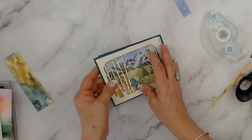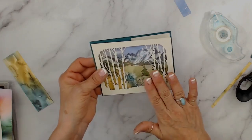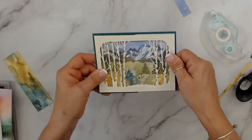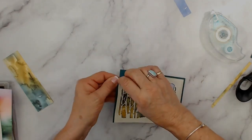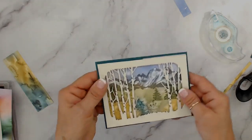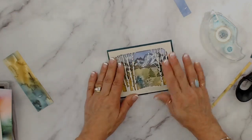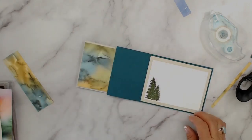But usually when I do a Z fold like this, I put my top first, and then I put this piece to make sure it covers everything. Like right now, my top shows a little bit. I don't want to move that. I thought that was perfect, but it doesn't really show because it's the same color. But that's what I do, and then I align it in the back of this and then close it.